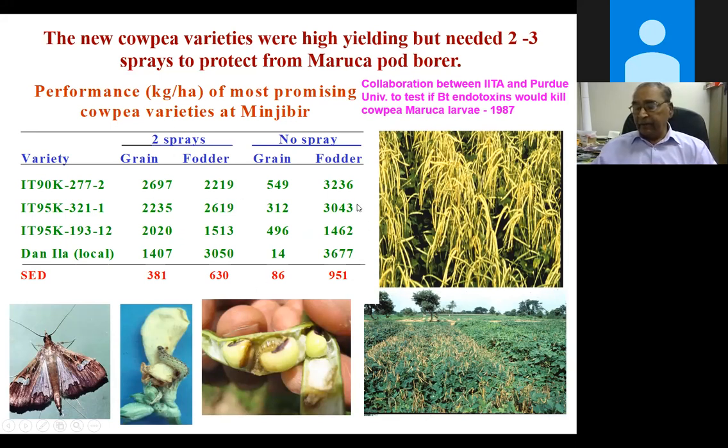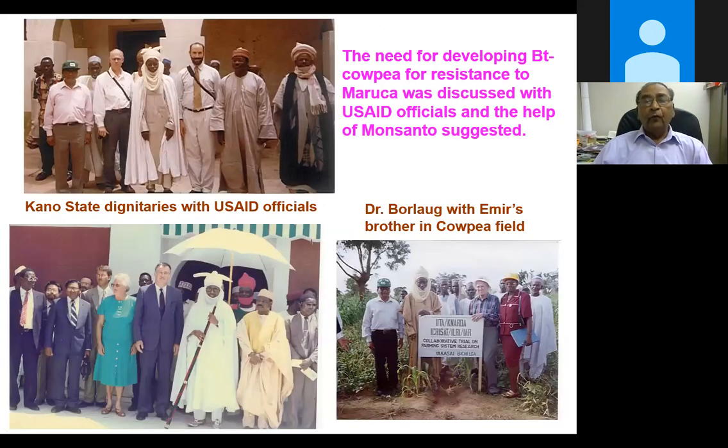And since BT gene had been already at that time put in some of the crops, and in 1996 BT cotton was released, that stimulated discussion on how can we now breed for maruca pod borer resistance for cowpea. And that if we eliminate these 2 sprays, all the farmers will get 5 times more yield than what they're getting, and there will be a revolution. So this was a dream for all of us, and it worked over time.